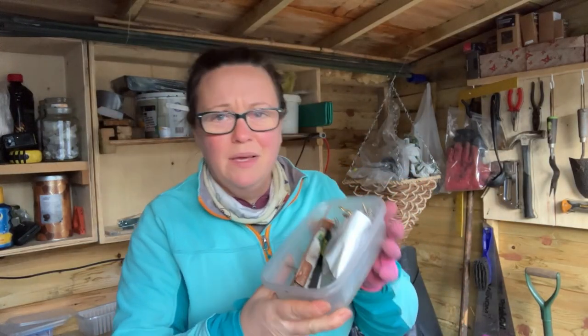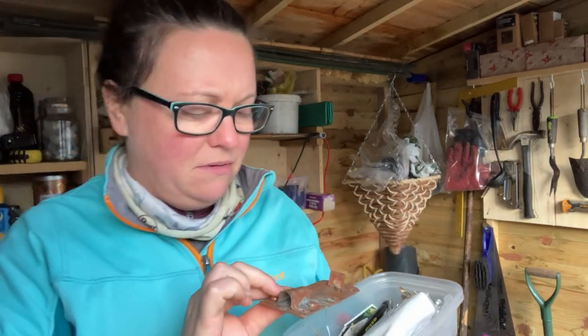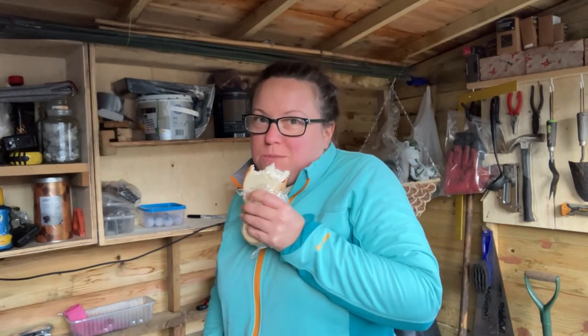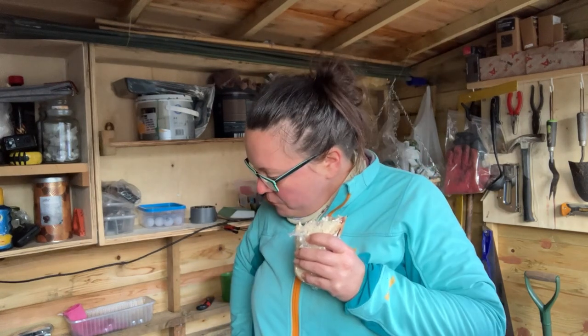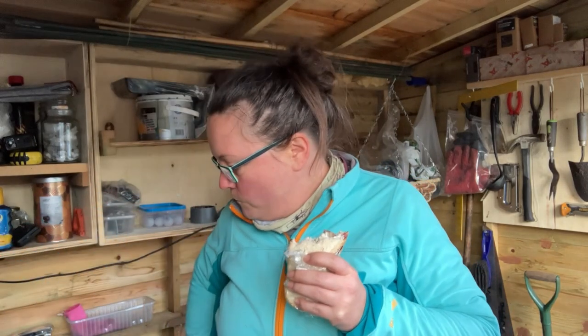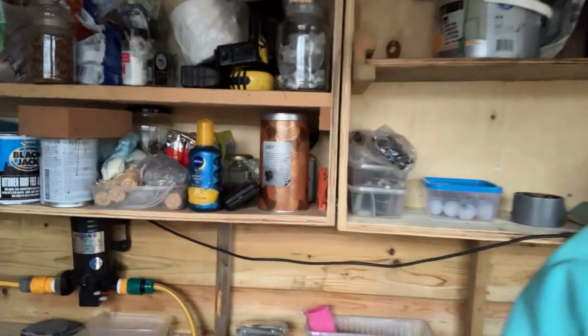Anyway, carry on. Oh, greenhouse bits. There's another box of mixed crap. Oh dear. Sandwiching my shed. I think I've just seen bubble wrap. There you go. Yes.